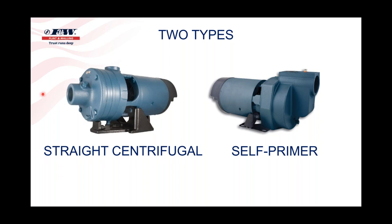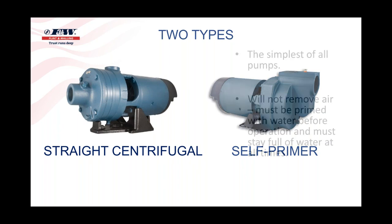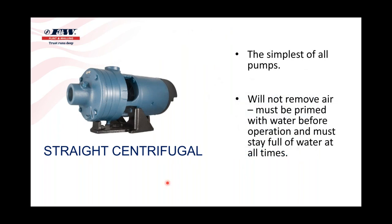I have an opinion. My opinion is that the water is coming in the inlet right here, the suction port, and as it enters that suction port, it goes right directly straight into the eye of that impeller that sits right behind that. That doesn't happen on the self primer. So maybe that's why they call that the straight centrifugal. But as I already mentioned, they're the simplest of all the pumps.